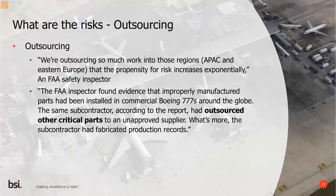So I invite you to reflect again on that 80-20 question. They identified the Boeing 777 parts. They were actually air brakes, spoilers. But what else has got into the supply chain that we don't know about?